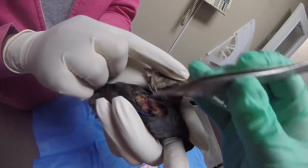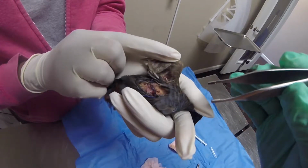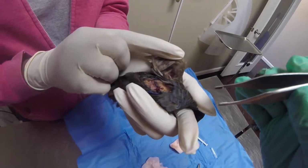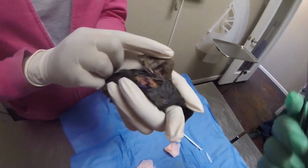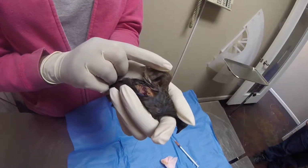All right, there was a rather large hole right here. This guy was actually attacked by a cat. We're going to go ahead and send this guy home with some antibiotics. This was done with a local block. If you watch the video, you notice he wasn't struggling too much. Most local blocks are pretty effective, but they still sometimes feel something.